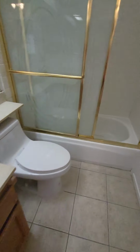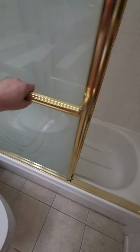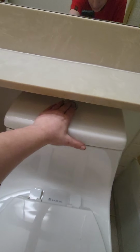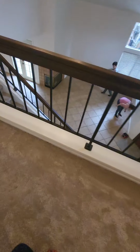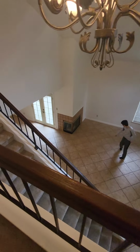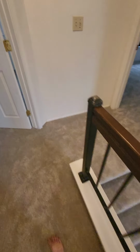Bathroom number two. And look at this shower door. It opens up just like this. And here's the bathtub. Wow, dude, this is so cool. And here's this thing again. Balcony. Maybe a couch here. No, a couch here. Let's see the big one.